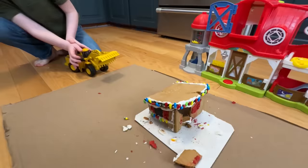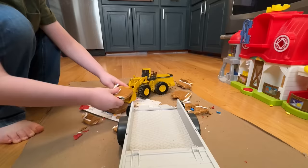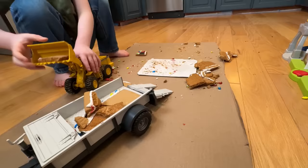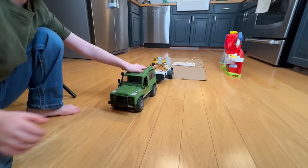Now break down the coop. Wow, the front end loader is so strong. Now crush the chunks into smaller pieces. Time to load it all on the trailer. It's full. Put up the ramps. Sweep up the excess. And drive away.